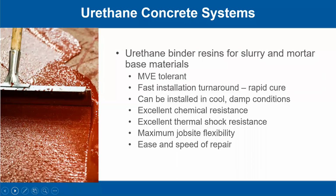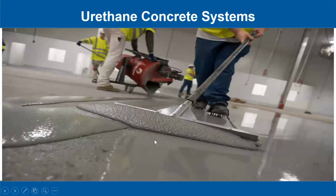So urethane cement, we're coming down the final stretch. This is where we take a 2-part resinous material and we add concrete. And it is a really cool system because it's fast. This stuff cures in about 4 hours. It can go on green concrete and it's very thermal shock resistant. And that's important in commercial kitchens. So this is going to be your commercial kitchen floor, urethane cement, okay? That's definitely what you want to put in all your kitchens.